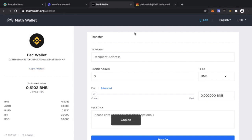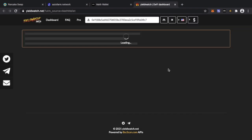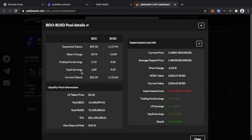If you just held your tokens, would you have been up or down? The good thing with stable coins is the impermanent loss is almost zero, because you're holding two stable coins. They can't go up in value, they can't go down in value. So all you're doing is yielding and farming and getting rewards of that. As you can see down there in the BDO BUSD pool, the impermanent loss is 0.02%, which is as close to nothing as you can get.